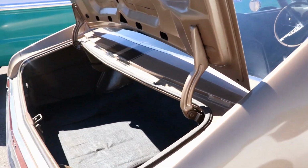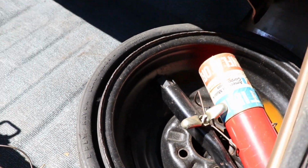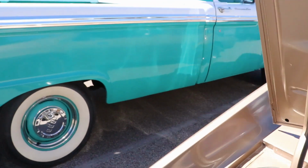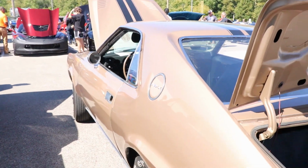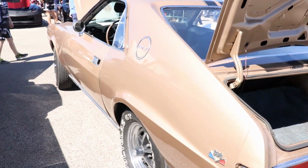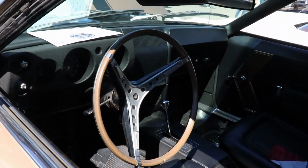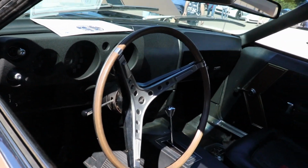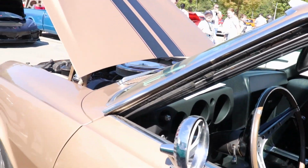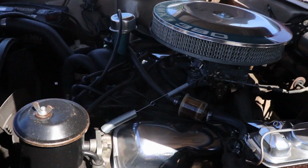Wow. Oh, it's got the Sabre spare. Yeah. It came from the dealer. Oh, it did? From Lynchburg, Virginia. They had it in. Yeah, that's nice. It was inside. It had no roof. It's got 120 on the dash. Will it do 120? This is cool. 390.